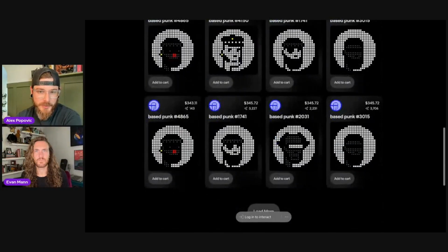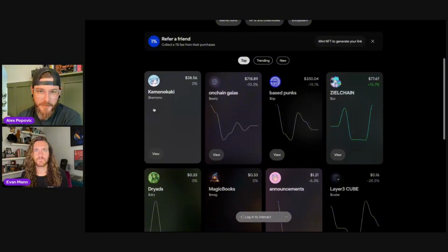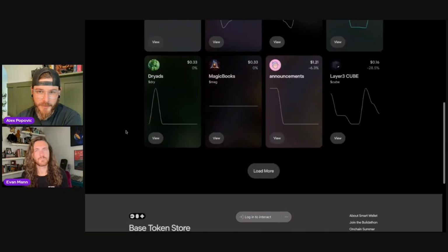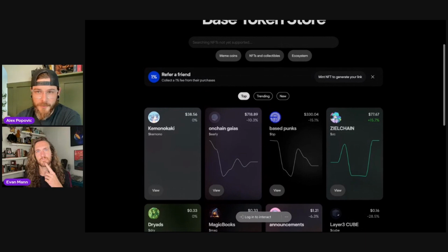So just as an example, here's the Base punks, but you can go ahead and scan for all different kinds, a couple different ways to sort. And of course, all of this is still sort of under construction, but for a few weeks old, a month old, I think this is looking pretty sweet.